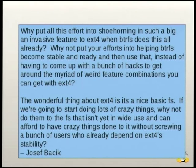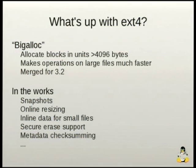That's where that stuff was supposed to be done. So Josef Bacik, who is a Btrfs developer, asked, why are we cramming this stuff into our stable file system and destabilizing it, instead of putting work into Btrfs where we can actually do these crazy things and not have to worry about it? So the truth of the matter is that ext4 is not quite the boring file system that people thought it was going to be.